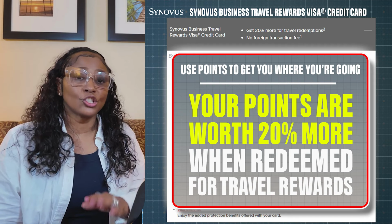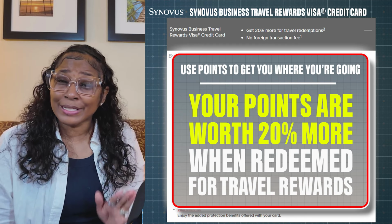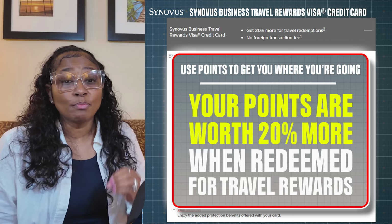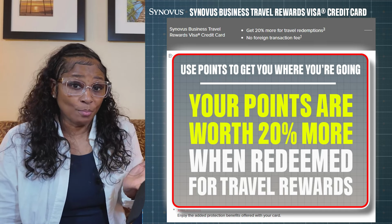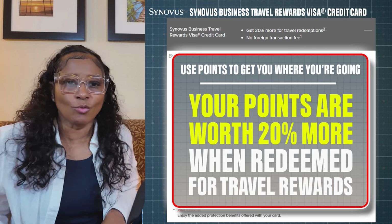Also, money magnets, your points are worth 20% more when you purchase airline tickets with your card, and with your points. I love that. You can't go wrong on the business side, and it gives you the opportunity to infuse your business.